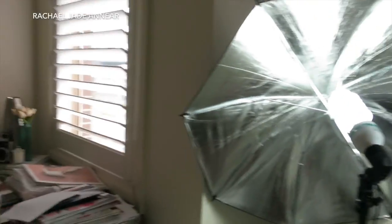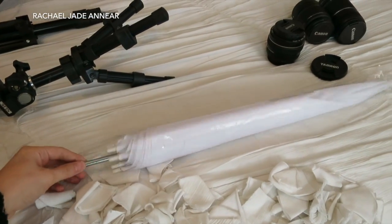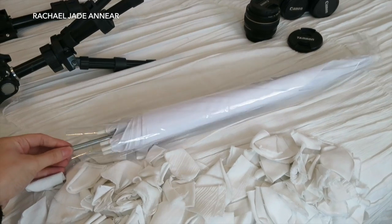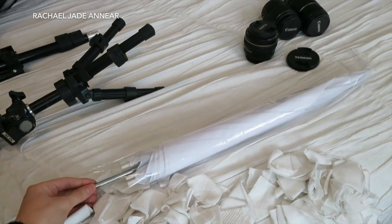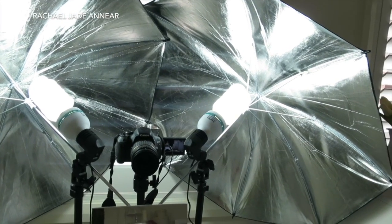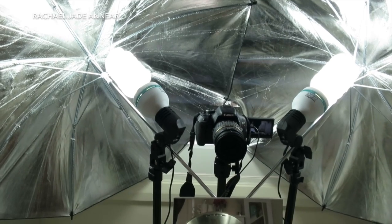Those also come with the stands that they're on. They also came with some white umbrellas which do reflect slightly differently. I'm still kind of organising and trying to work out what I think is the best. But at the moment I do have the black with the silver reflective umbrellas on the lights. The globes and everything do come with them as well.